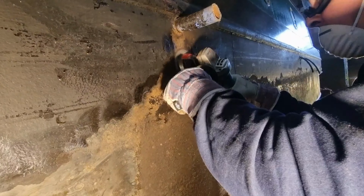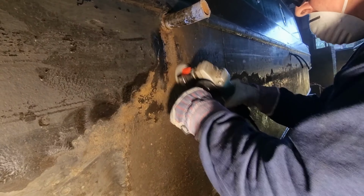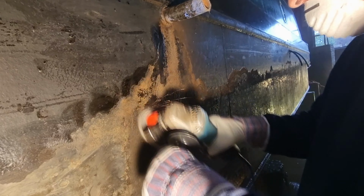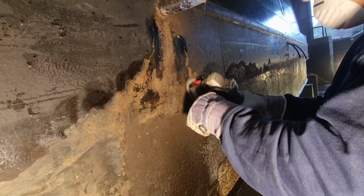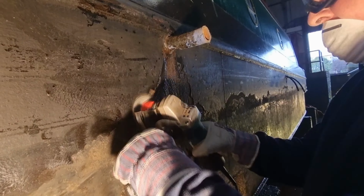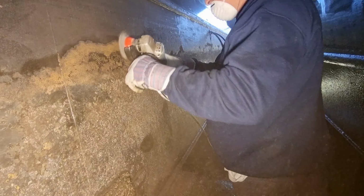We've only got the dry dock until Monday morning, so time is actually of the essence. So we need to get it done as quick as possible. We don't have time for putting Vectan on like the narrowboat that James built has. Unfortunately, I would like to go to the extremes that he has.